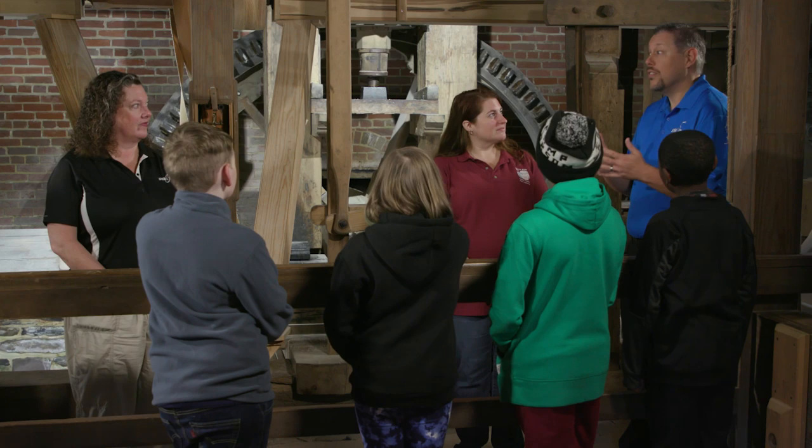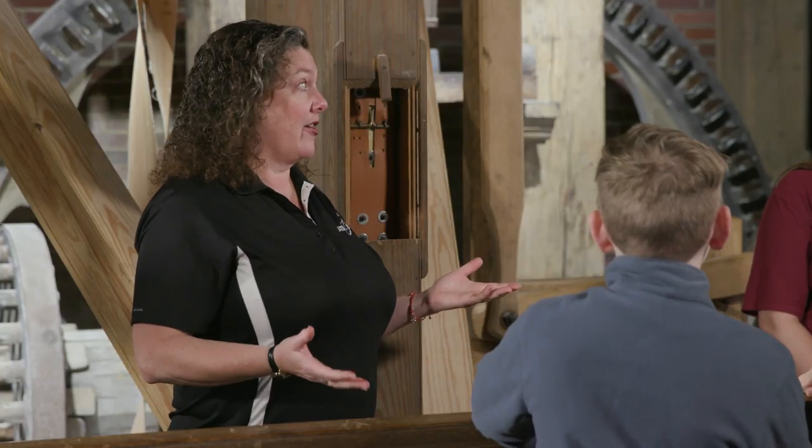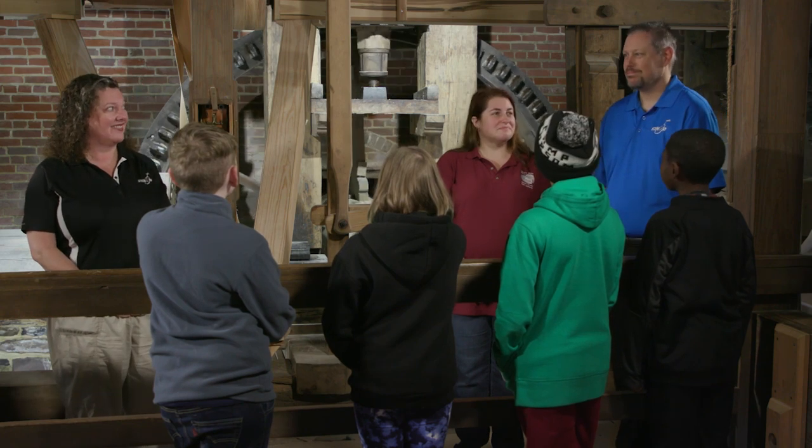This reminds me a lot of a couple of other factories that we've seen. Right, like the Wright Cycle Shop at the Henry Ford in Dearborn, Michigan, and a very early Boeing plant that we saw at the Museum of Flight in Seattle.